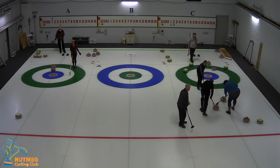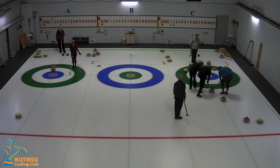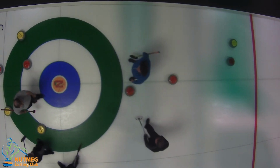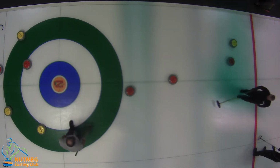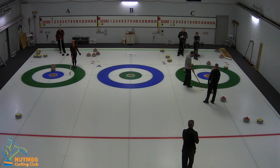It's starting to curl. See if they can get it to the house. They're all on it. Oh, it comes up just short. No, wait. We'll get a bite. Nope. Just short. And Giuseppe obviously took a little bit off that after watching 2 or 3 stones sail through. He wanted to make sure he wasn't heavy. And that's a stone he can use.